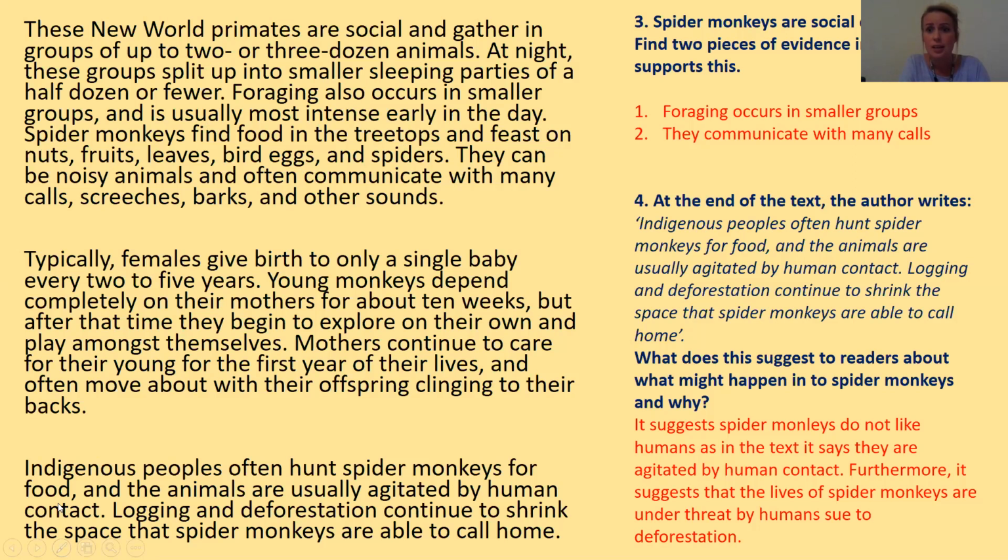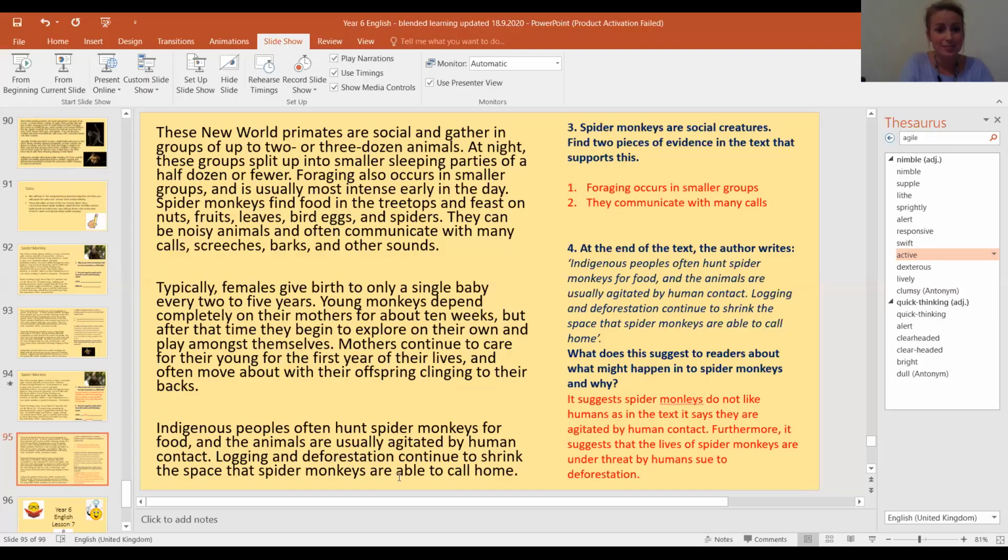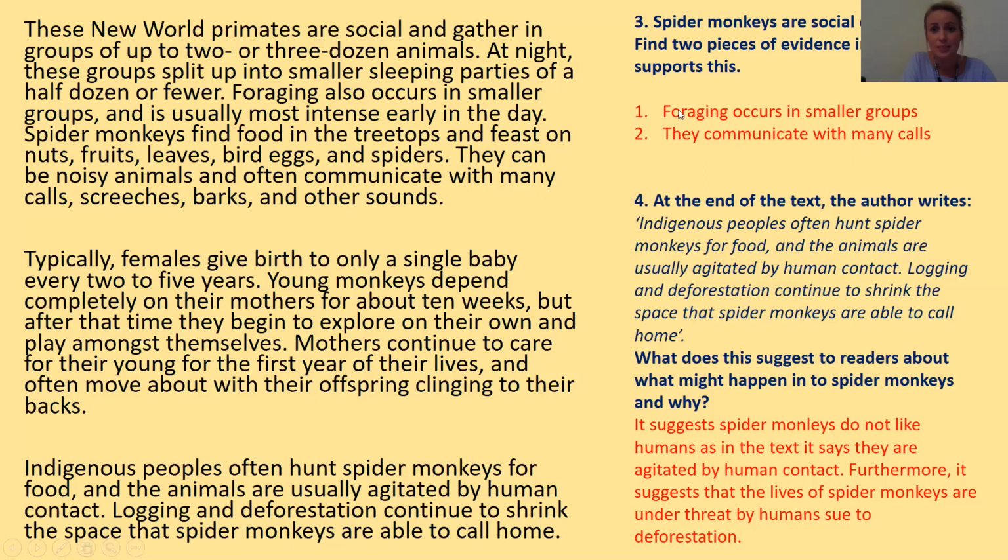And the question says, the author writes, at the end of the text, Indigenous people often hunt spider monkeys for food, and the animals are usually agitated by human contact. Logging and deforestation continue to shrink the space that spider monkeys are able to call home. What does this suggest to readers about what might happen to spider monkeys and why? So you need to read that and think about what it suggests might happen to them in the future. We've got that modal verb there, might, what might happen.